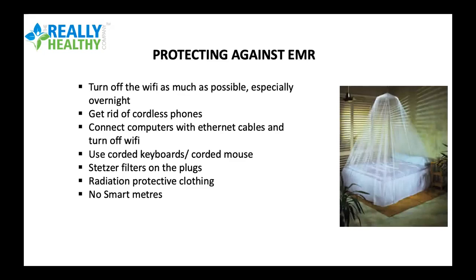The image on the slide shows a Faraday cage, and these can be really needed if you are extremely ill, very, very chronically ill, not recovering. It's very helpful for children with autism, just to protect them completely from any radiation coming in. Because obviously, if you live in a block of flats or a terraced house, you can turn off your Wi-Fi at night, but you're still getting exposed from the places next door.